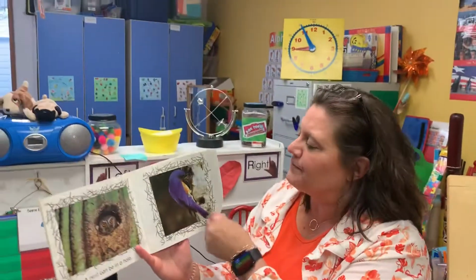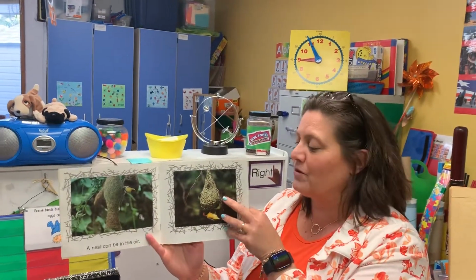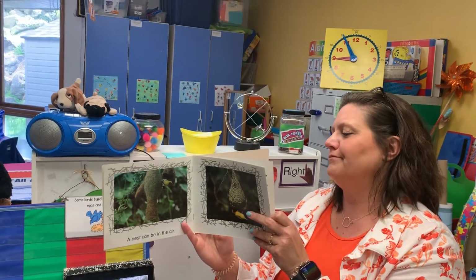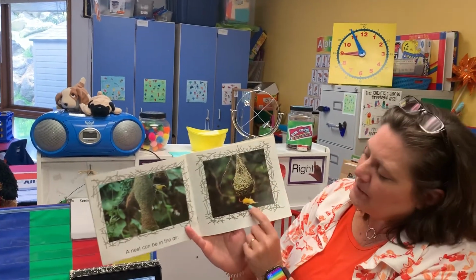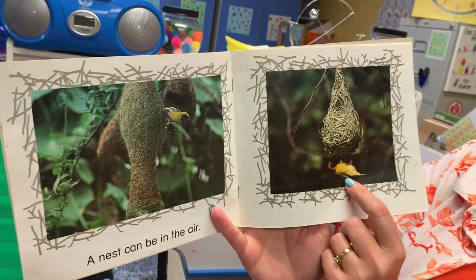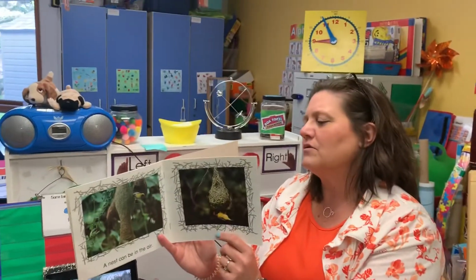That's a bright blue. Nests can be in the air, hanging down from a tree branch. How cool is that? This is a baya weaver bird. And this one is another one. Look at him hanging upside down, holding on to his nest. These I have never seen in person. That would be kind of cool. I don't know if we have birds that nest like that in Utah.